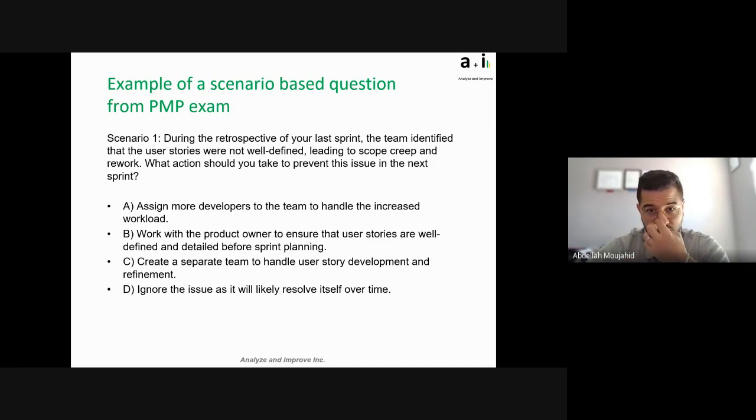So the right answer is B, work with the product owner to ensure that user stories are well defined and detailed before sprint planning. These are all words that you're going to learn from going through the PMBOK material, but the answers are almost similar to one another. You just have to select the right one or the righter one, because sometimes you might have 2 to 3 right answers, but you have to select the right answer.